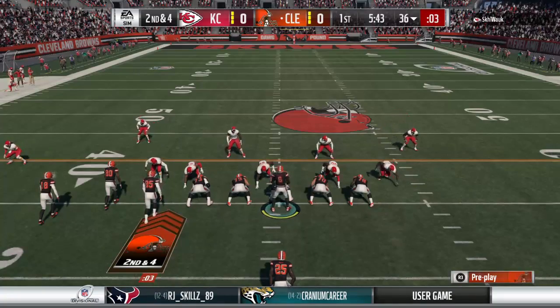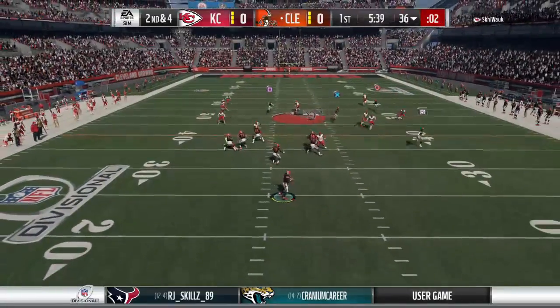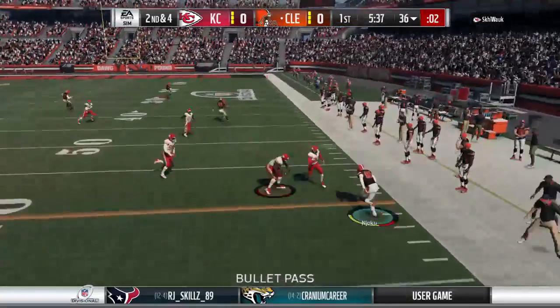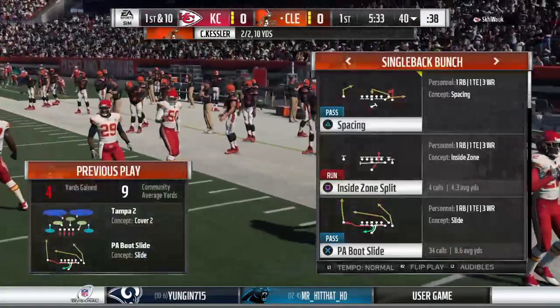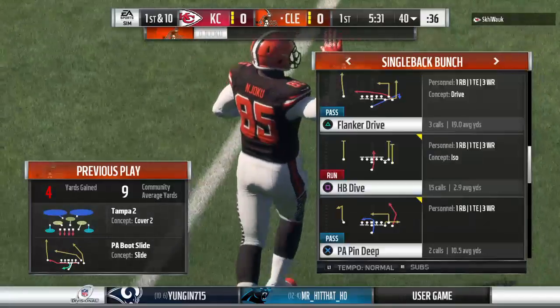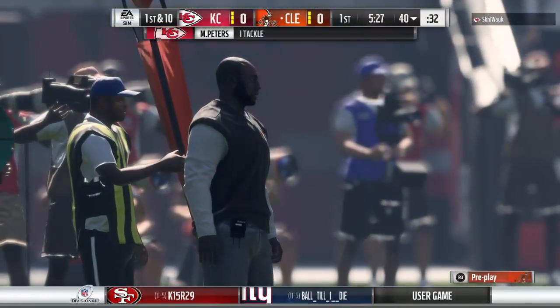The play clock's running down. Play action. Kessler to the right side and complete to Njoku. And he'll bring it up here to right at the 40-yard line. Just 4 yards on the pickup, but that's good enough to extend the drive.